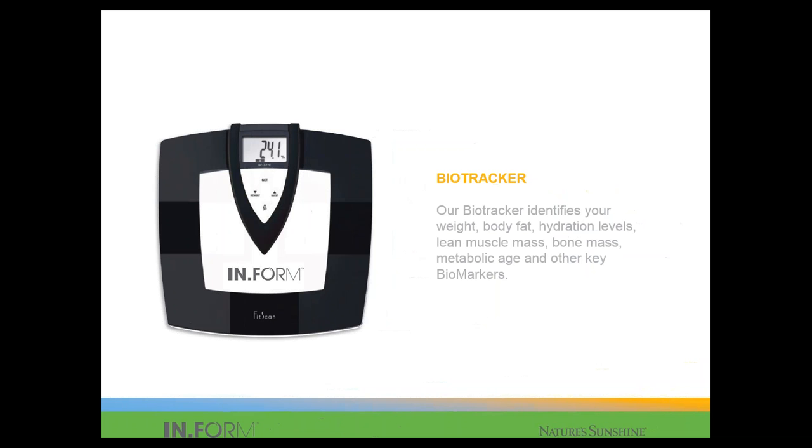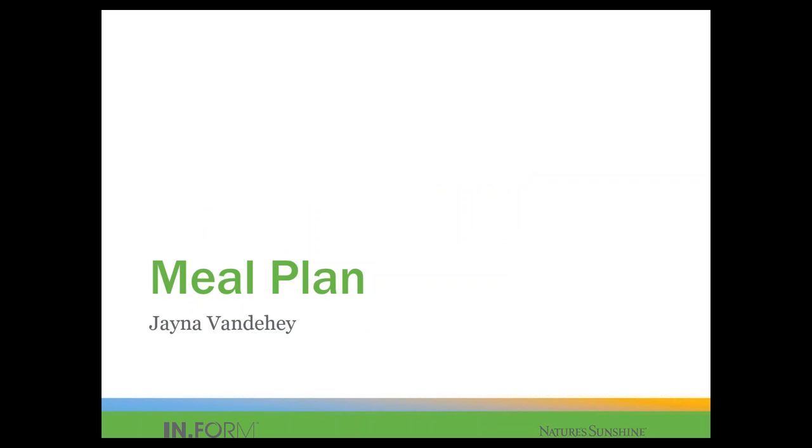So the participants use the BioTracker to help identify not just weight, but also body fat, hydration levels, lean muscle mass, bone mass, metabolic age, and other key biomarkers. You're very familiar with the BioTracker. Remember that visceral fat is a key indicator for me, what I call that sneaky fat, that fat that's around our organs that causes a lot of inflammation and insulin resistance. That visceral fat, very nice to be able to track with the BioTracker, and in your clinically studied program now, reversal of the metabolic age results was shown with your new enhanced IN.FORM, I guess, super IN.FORM program that is now available.